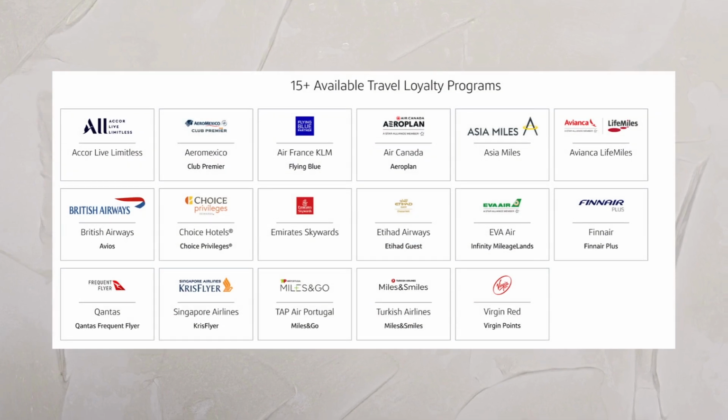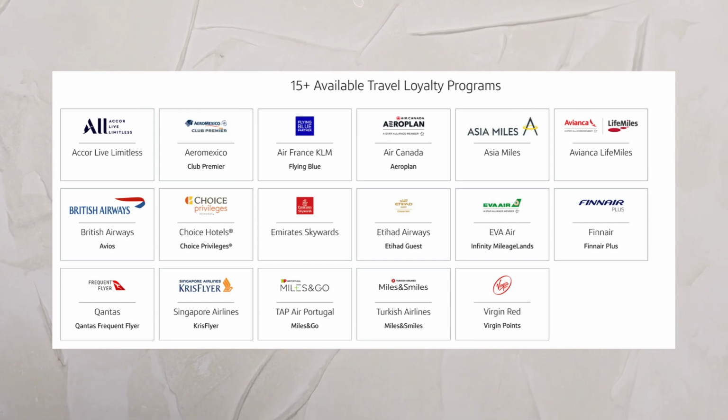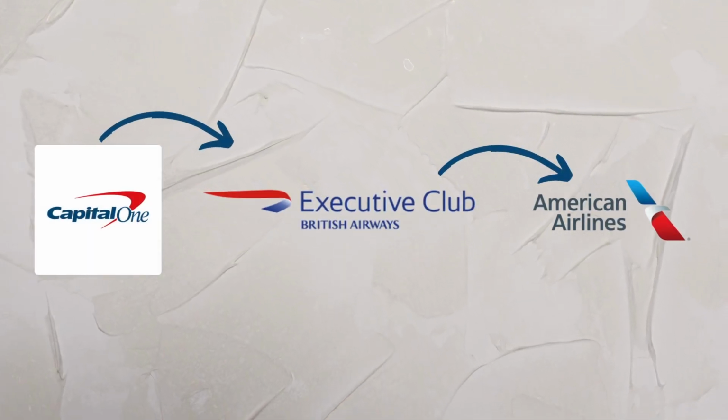I say that because Capital One doesn't have the greatest hotel partners, but they do have some pretty solid airline transfer partners. This includes Aeroplan, Flying Blue, British Airways Avios, plenty of different options, but I will say they are missing some domestic options. So I think it's best to either use the points for international travel, or if you do know how to use Transfer Partners Partner Awards base, then you can transfer them out to, say, British Airways Avios and then book an American Airlines flight.